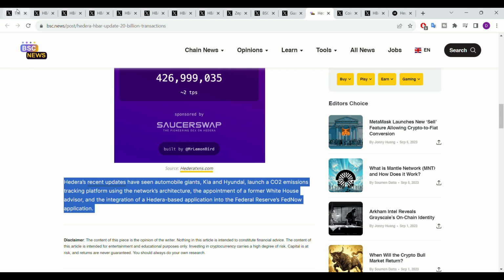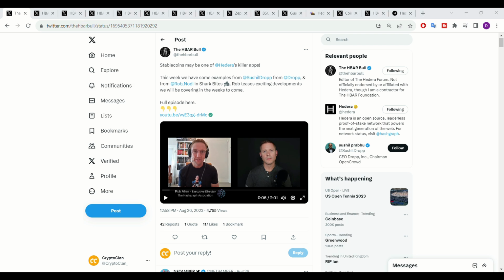Today we'll be talking about massive news of Hedera being at the center of powering a multi-billion-dollar industry, and we'll also be discussing Hedera's involvement in cross-border payments and Hedera's network reaching over 20 billion transactions.